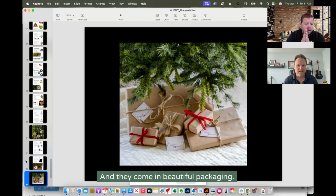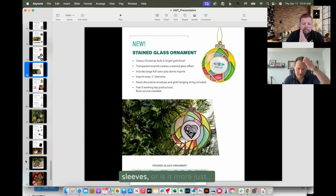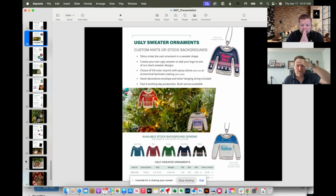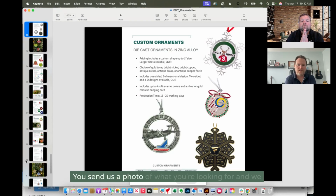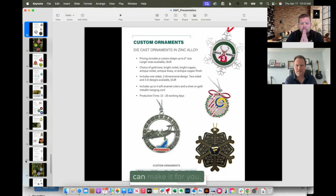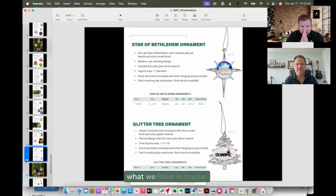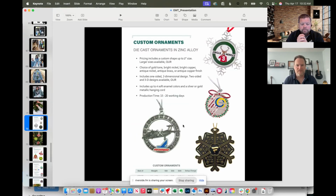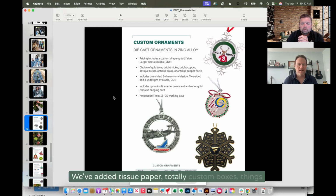So how custom can they get with packaging, Brian? Can they print boxes, can they print sleeves? If it's stock, you send us a photo of what you're looking for, and we can make it for you. If it's one of our stock ornaments, you're limited to what we have in house. If you want a custom box, you have to order a custom ornament like this. Yeah, and we've done some beautiful packaging for sure, where we've added tissue paper, totally custom boxes, things like that.